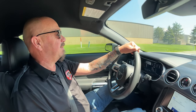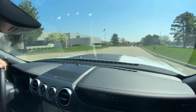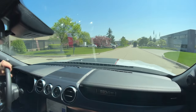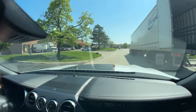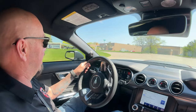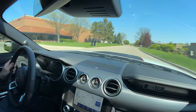Mach 1 time, baby. Let's go. Shifting gears in the Mach 1. 470 horse. Sounding amazing. Tell you what, I've got it set in track mode right now. So one thing cool with this is it's got the rev match. So when you take it out of gear, like I just pulled it out of third and put it in second, it actually automatically rev matches. So it's like burping the throttle.